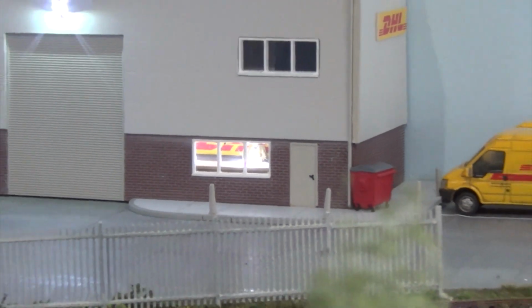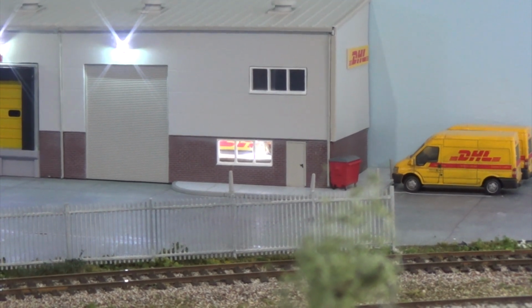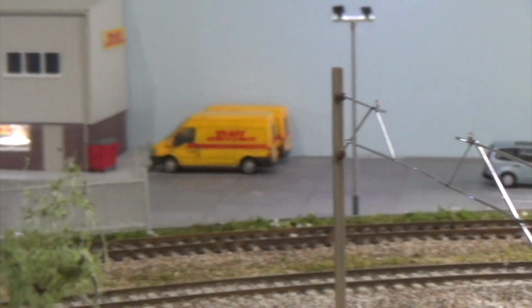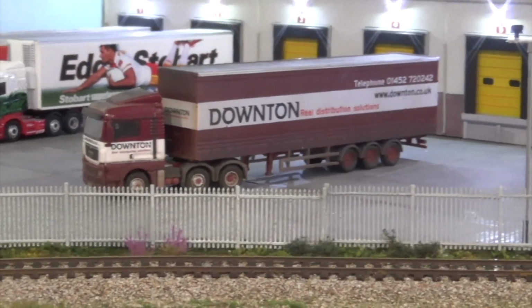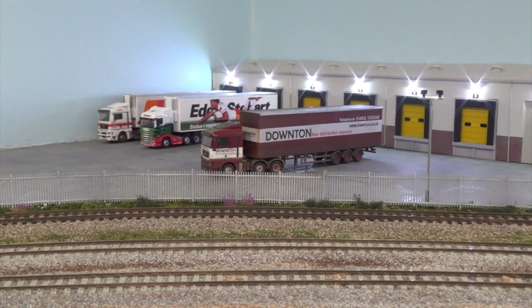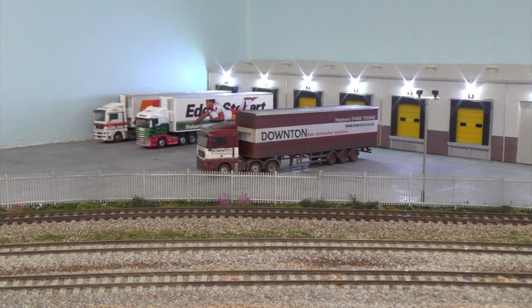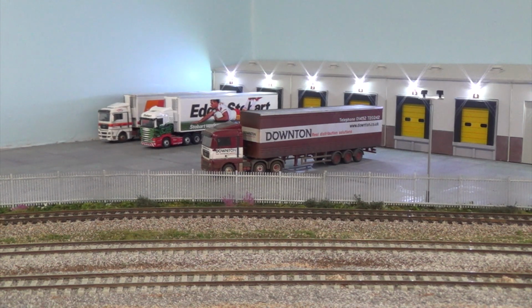It just ties in nicely with the DHL vans that I already had. So as I say, it's not finished yet. I need to finish fencing and a bit more work on the car parking, and I also want to get the whole unit weathered and sort out the lights a little bit. But hopefully you like what you're seeing there. I think it's not too cluttered, and provides quite a nice backdrop round this curve of the layout.